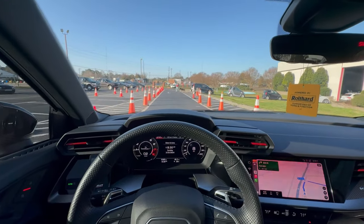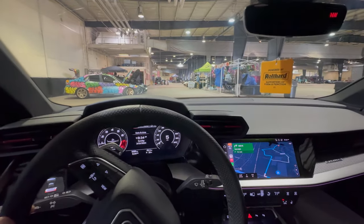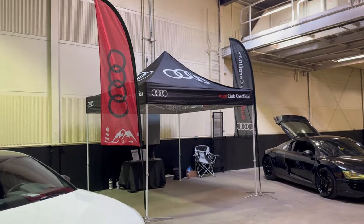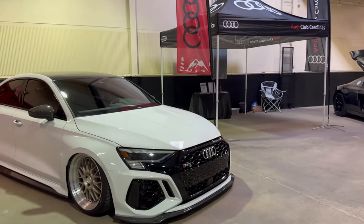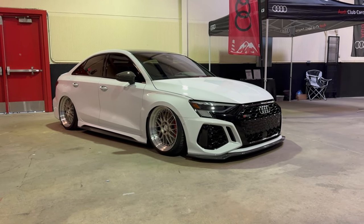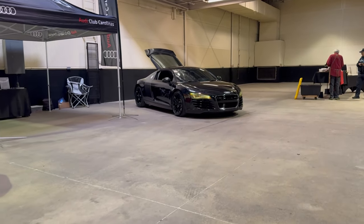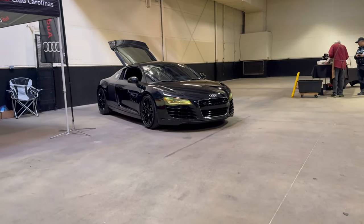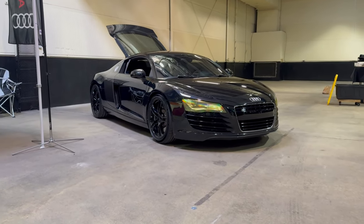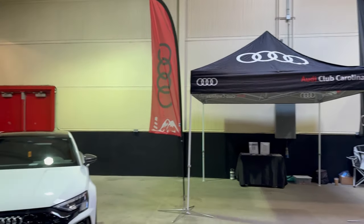All right, we made it to the spot. Here's our load-in. Inside, let's find the Audi Club tent. We are all set up. Nice and clean. Just gave it a quick spit shine. Here's Levi's R8. It's pretty dope. But anyway, everything's just getting started. Everyone's starting to roll in.